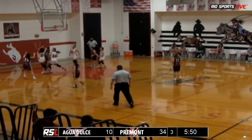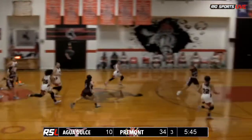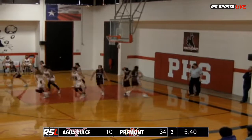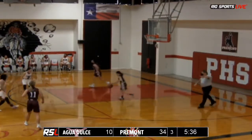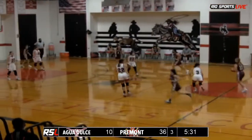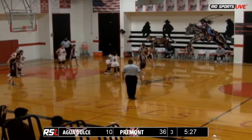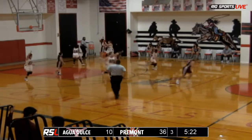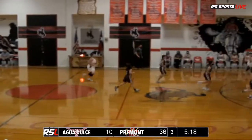Twelve-foot jump shot, no good. Cantu looks to run. 3-on-2 here. Bounce pass in the lane is good. Help defense came up, leaving a soft spot in the zone on a 3-2 fast break. Approaching 5 minutes here in the third quarter.